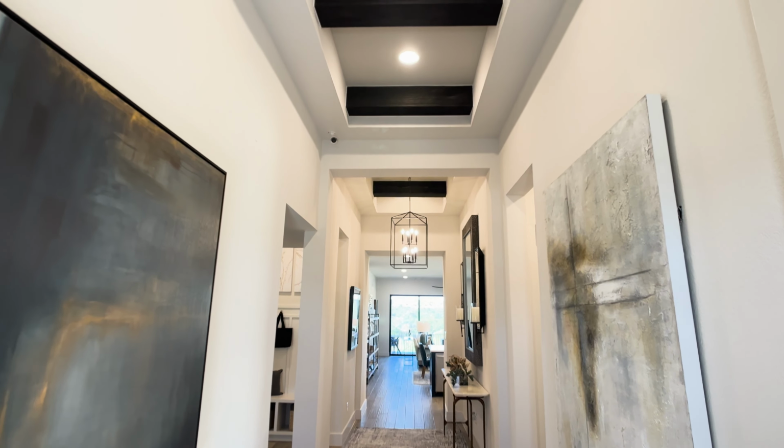We have 4 bedrooms, 3 full bathrooms, and this is a 1-story plan that opens up to this incredible view off the back of the home. And that's really what we're going to hone in on. If you like views, I will show you where you can get views, not just here in this community, but across Austin. We're going to cover all of that in this home tour.